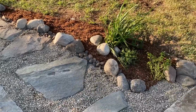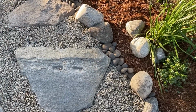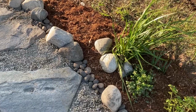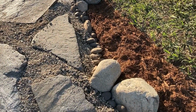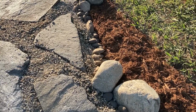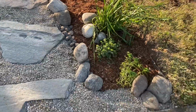So you can see that we've put the gravel in. We have added river rock and Mexican pebbles to keep the gravel out of the mulch to the degree possible. I mean, that's not completely 100% preventable, but there's some areas where there's a deep drop, like right there. So I'm tending to want to pull the gravel away and put another couple of big rocks here, just to kind of keep the separation between the gravel and the mulch. But I really like how this is looking.